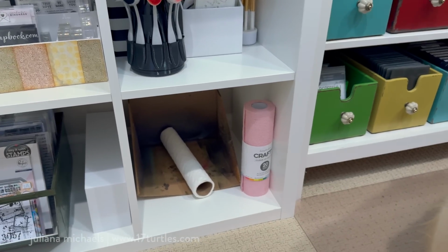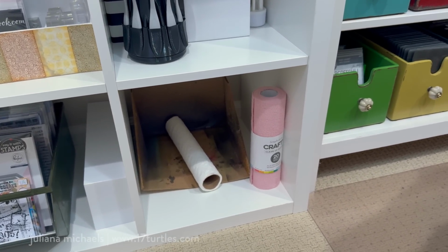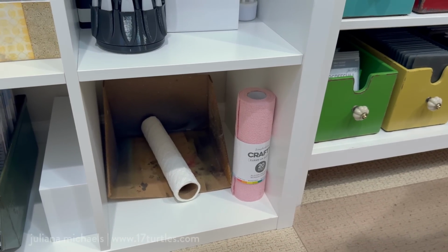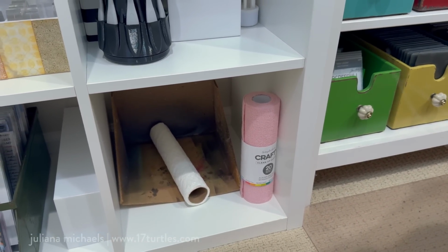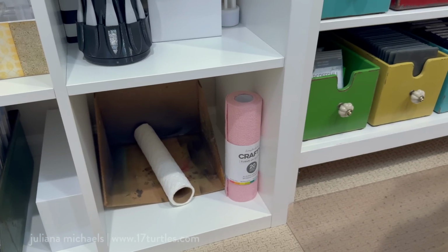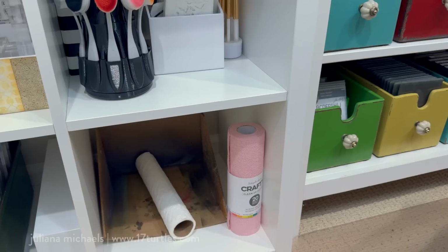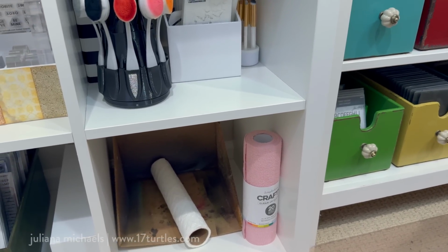So this is where I keep my splat box and paper towels and crafty cloths. And I am absolutely loving the crafty cleanup cloths from scrapbook.com. I really love them. I know the lint-free type cloths aren't for everyone, but I've been enjoying using them and how they pick up the little dust and things like that from my crafting.